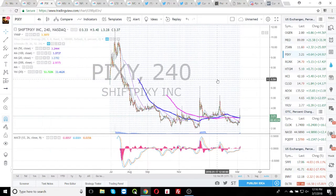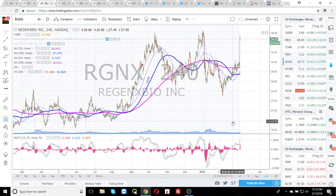PIXY, and here's another example of a crappy setup. But the thing is, we've been watching these structures play out over and over the last couple months, and they can get really bullish. So, you know, when they come out of their bowl, their previous highs, they can take right off.